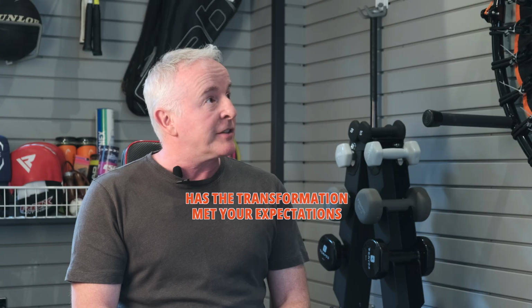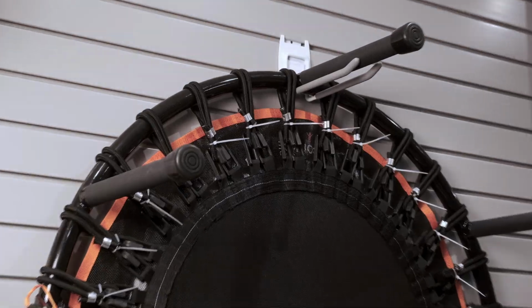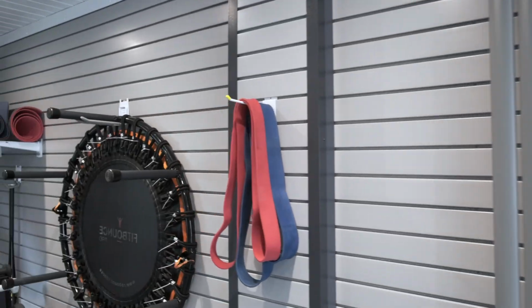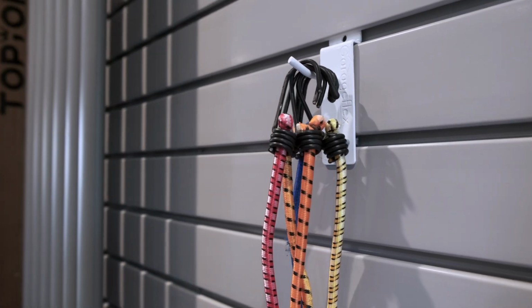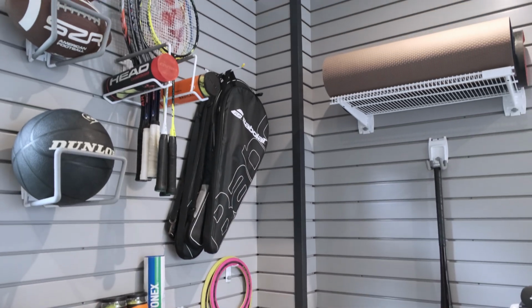Actually, looking around, I don't think I could have imagined it looking this amazing. With all the storage facilities and so forth, everything's off the ground. So whilst it's a small single garage, really, it now feels massive. We've got plenty of room in here. So yeah, it's exceeded all expectations.